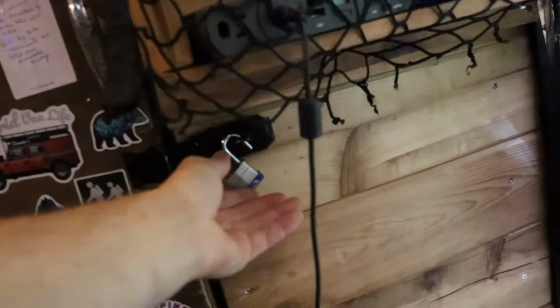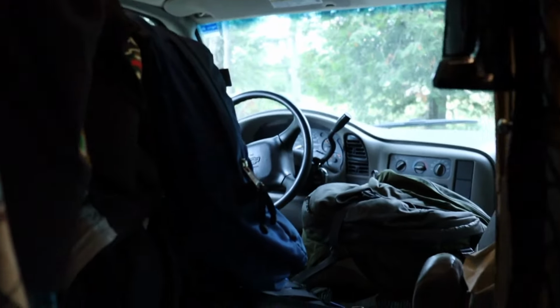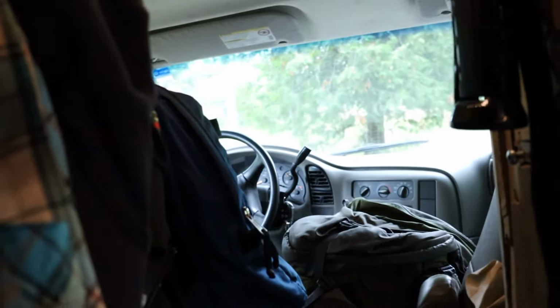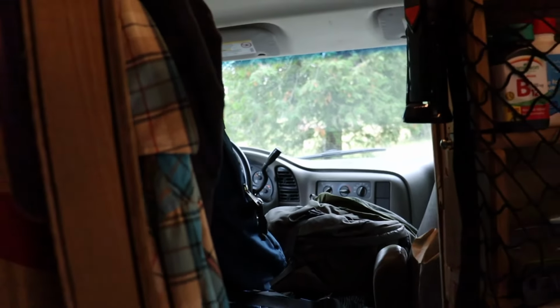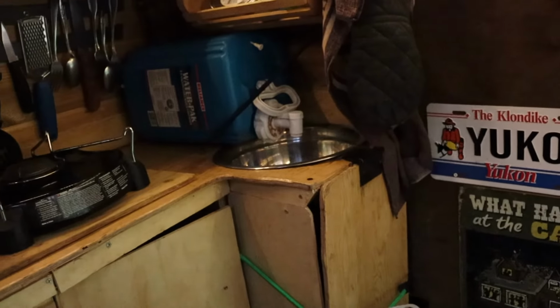I'm just going to show you how this door works here. Got a little lock on it. And you open it, and there's all my junk. There's the front. That's kind of how it works. It's a bit cramped, but if I need to get back and forth, I can. When I'm cooking and stuff, this little table folds out. Let me show you what that looks like.